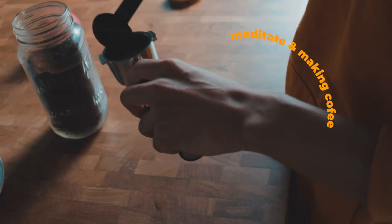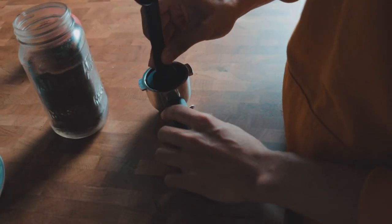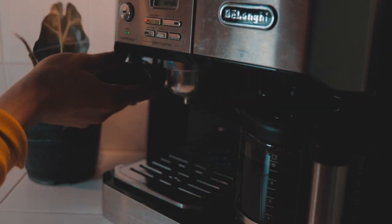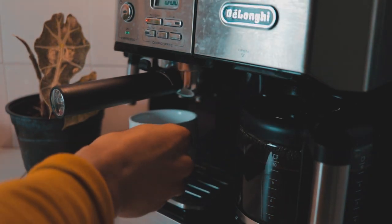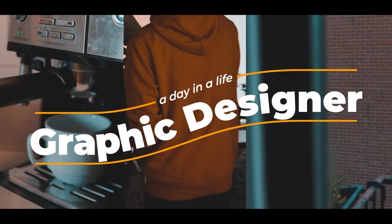I like to start my day with the smell of coffee and the sound of this machine right here. And yeah, this is a day in the life of a graphic designer.